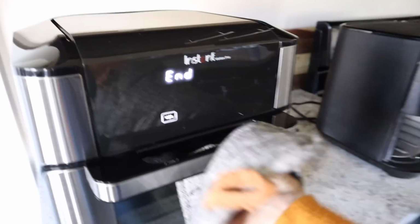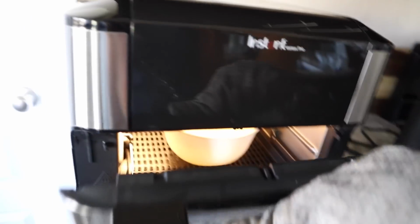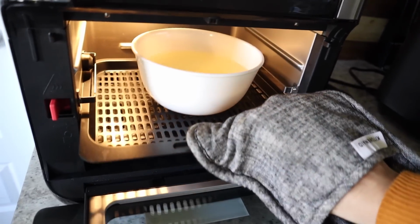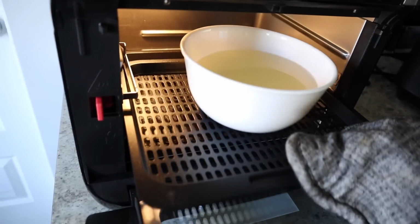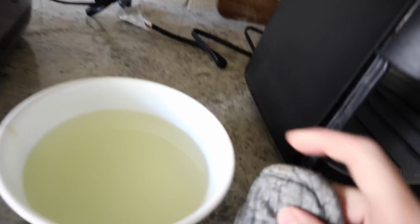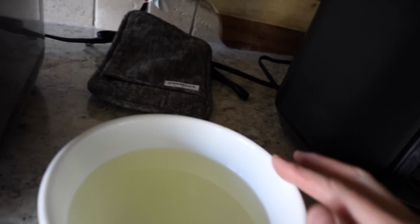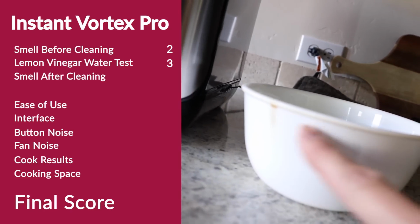Okay, this oven's done, and the annoying thing to me about these ovens is you have to use a hot pad. I just don't like extra work in the kitchen. Ah, that's gonna fall. I need 2 hands. Let's check out the residue on this one. A few more spots. Ooh, a bunch right there, that's definitely new. All right, I'm gonna give this one a 3 as well, just because it's pretty heavy here on the edges. Now I'm gonna rate the smell after cleaning.